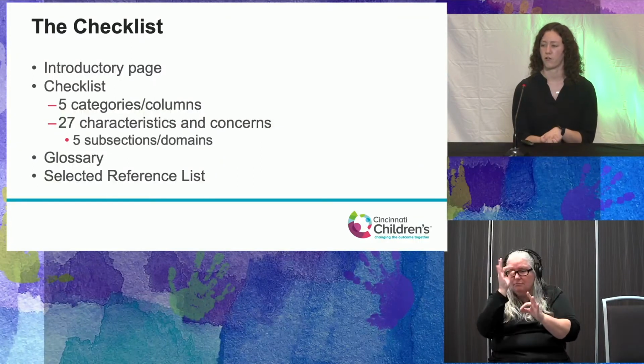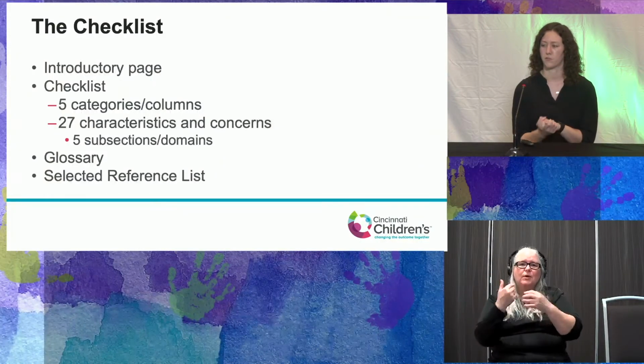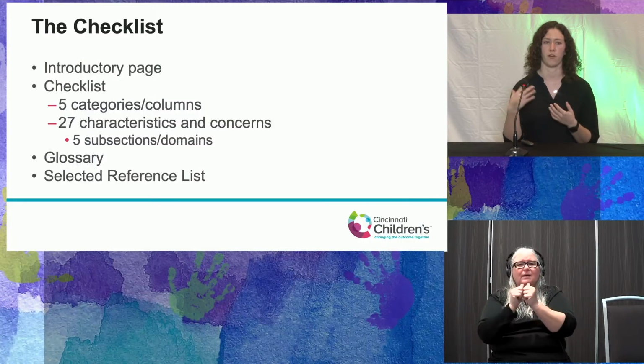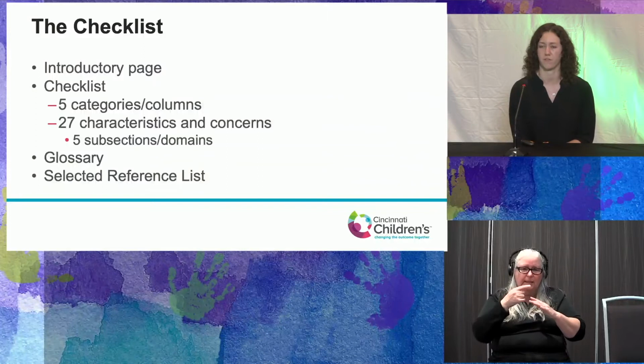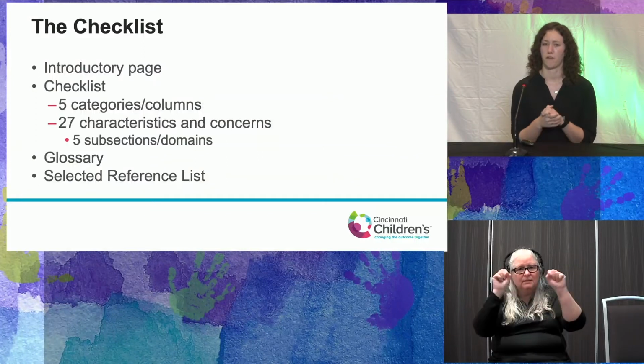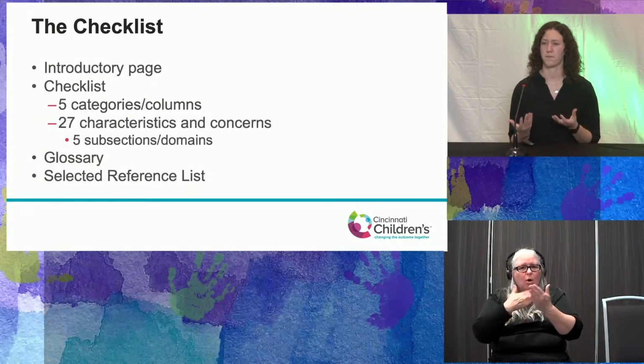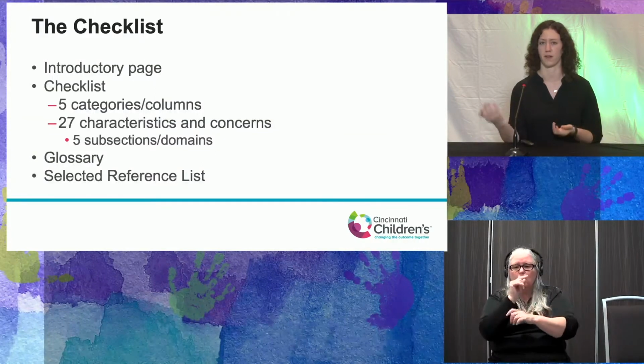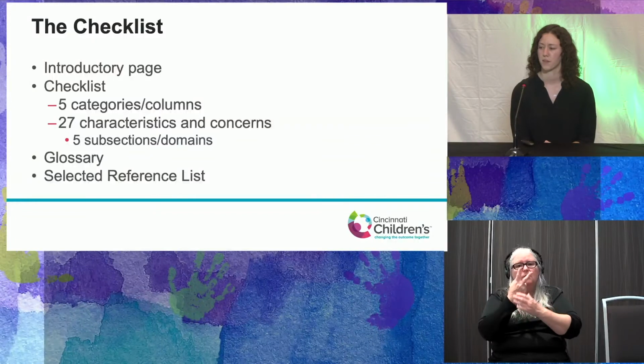And it also outlines some of the more jargony school terms that parents, especially when you're just starting out in the school systems, might not really be familiar with. So the purpose of that is to try to make the tool as accessible as possible to both parents and professionals. And then we have a selected reference list.